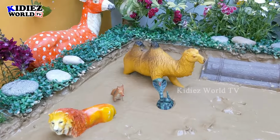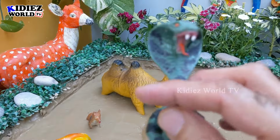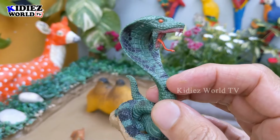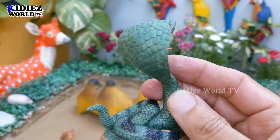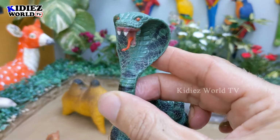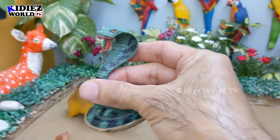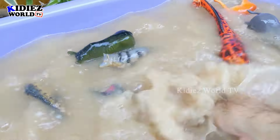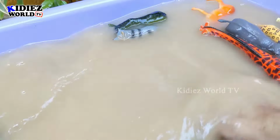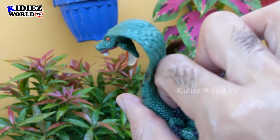In the meanwhile, let's go for this snake. Wow. Just look at this big snake. Wow. Snakes are very poisonous reptiles. Wow, this one is a very, very big snake. So let's make him clean. Here we go, snake.